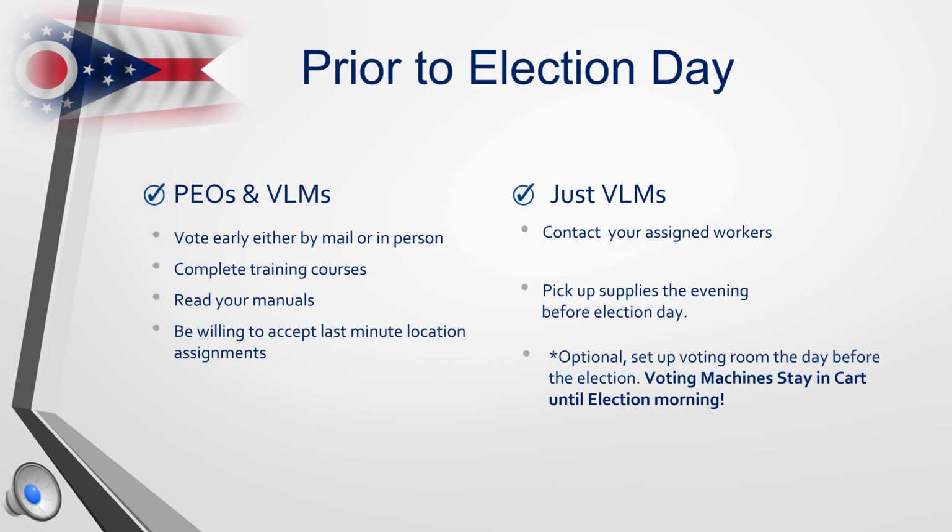There are specific tasks that all elections officials should complete prior to Election Day. These include voting early by mail or in person, completing training courses, reading your manuals, being willing to accept last-minute location assignments. In addition, voting location managers should contact your assigned workers, pick up supplies the evening before Election Day. This includes your ballots, e-poll books, and keys to your security carts and voting equipment. It is also optional to set up your voting room the day before the election. However, voting machines must stay in cart until election morning.